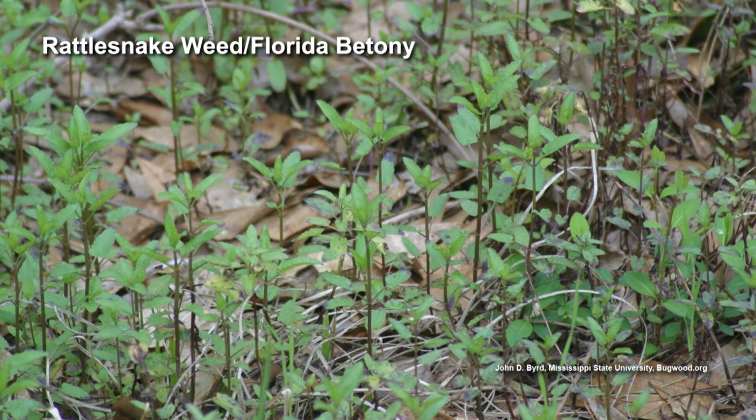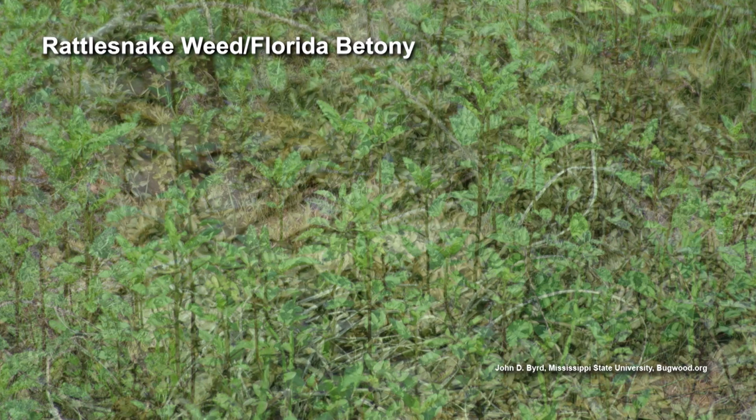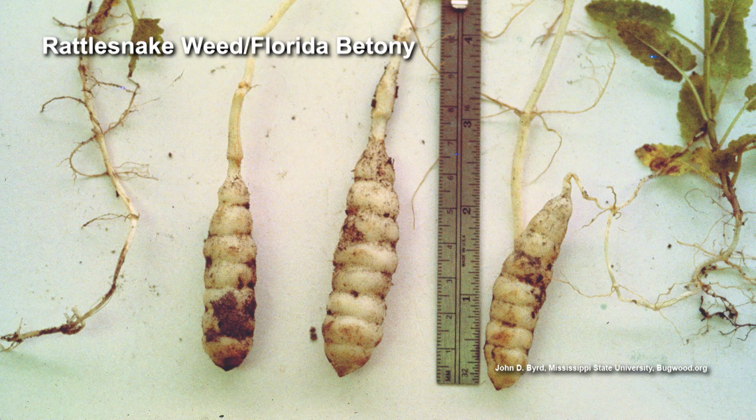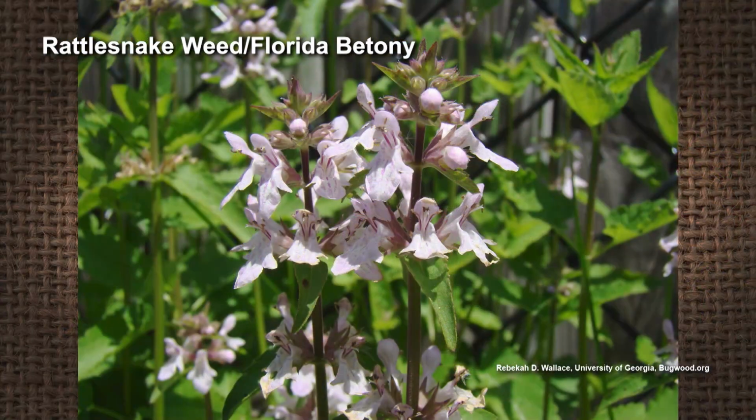So they're rattlesnake weed or Florida Betony. Florida Betony is a broadleaf. It's actually a winter perennial. It grows by tubers. The tubers look like rattles of a rattlesnake. That's where it gets its name. It's very difficult to control.